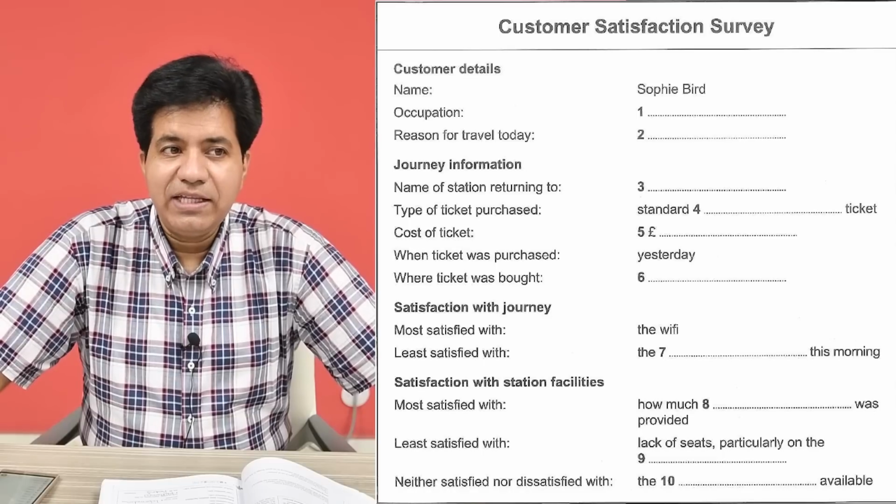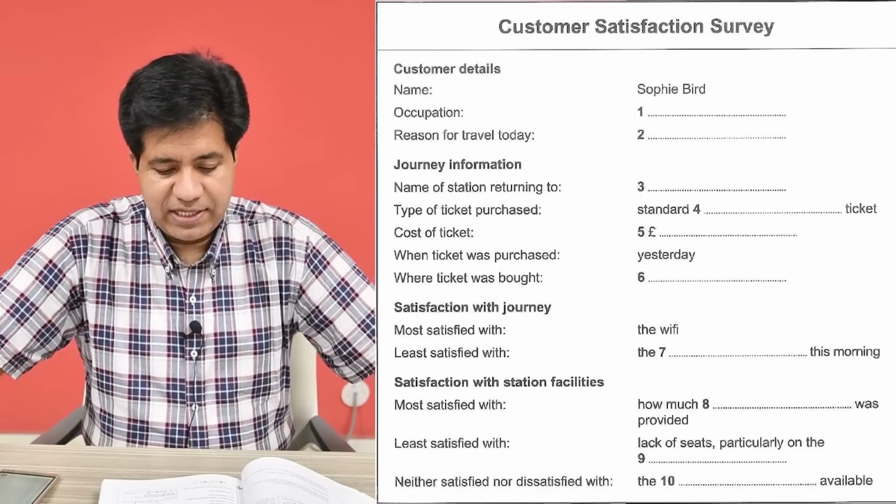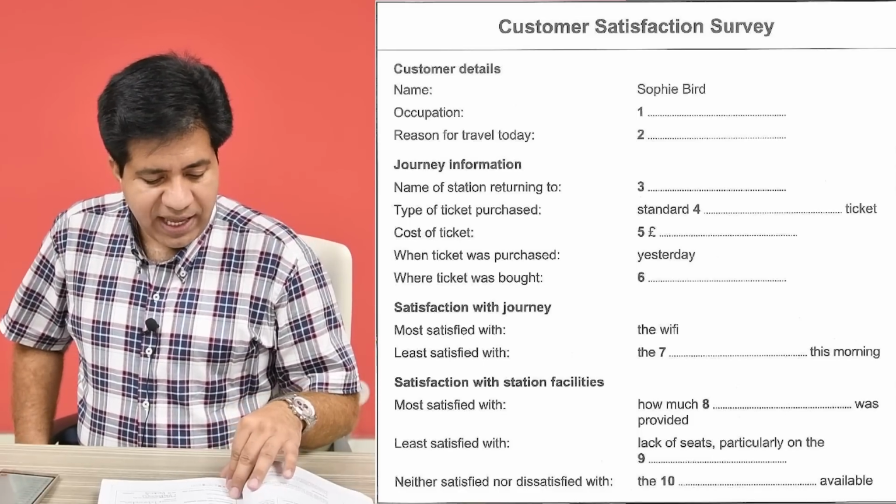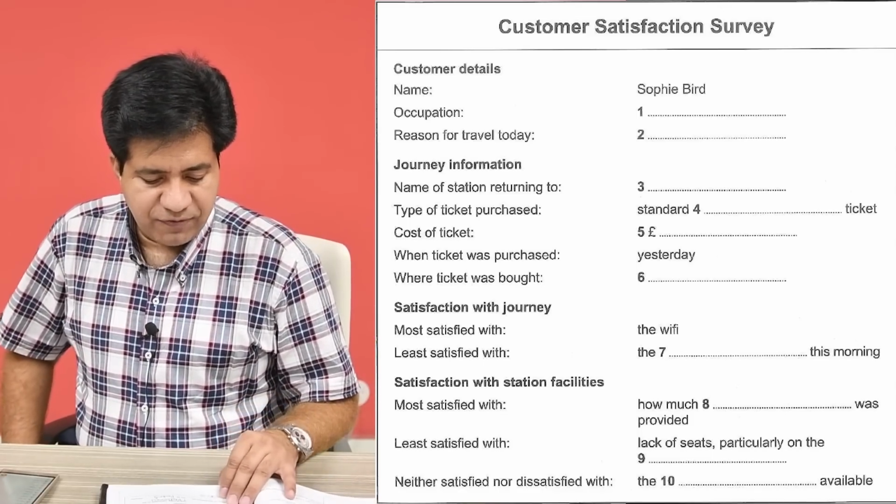Delay, exactly, that's right. So the train was late and there was a delay, and she was least satisfied with that. Okay, next, satisfaction with station facilities.